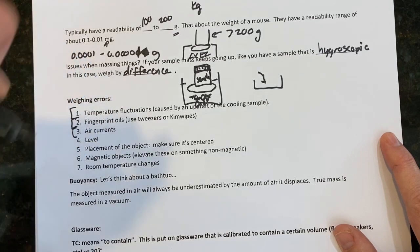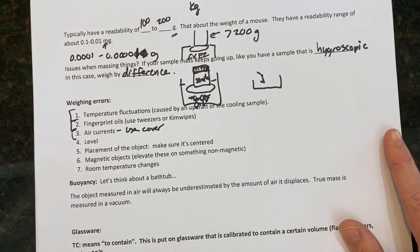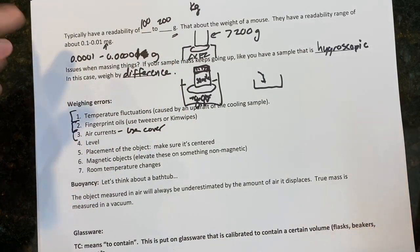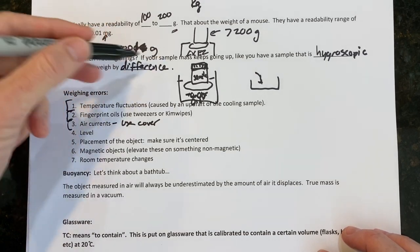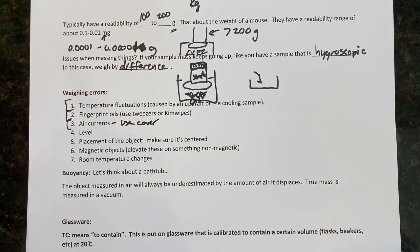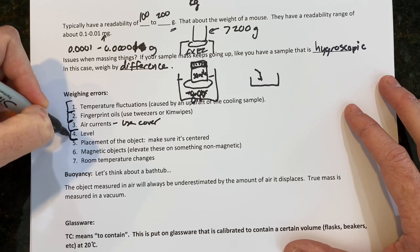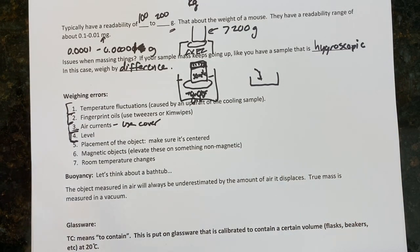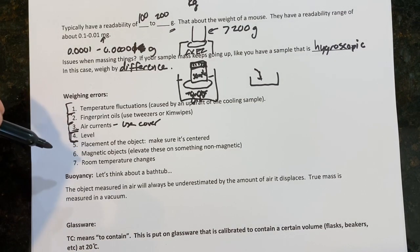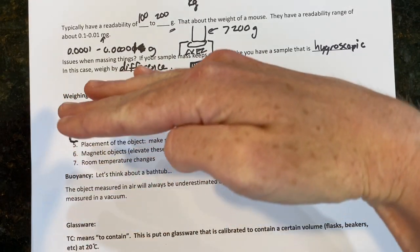Air currents. Most balances actually have a cover, so you want to use the cover on a balance. Otherwise, just the regular draft of the room will cause the measurement to go up and down, especially when you're working in this lower end range. Sometimes your balance might not be level, and that can obviously affect the results. To test this, you can stand on a weight scale at home, if you have one, and just have it sit at an angle, and you'll be like, whoa, I gained 20 pounds or I lost 20 pounds. It's pretty cool. Placement of the object. If you don't place it directly on the center, it creates a similar problem to it not being level. So you want to make sure you put it straight on the center.